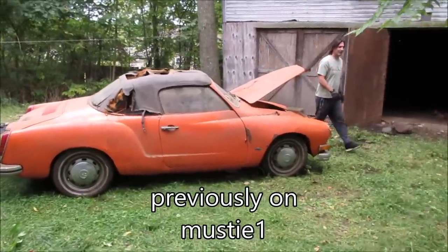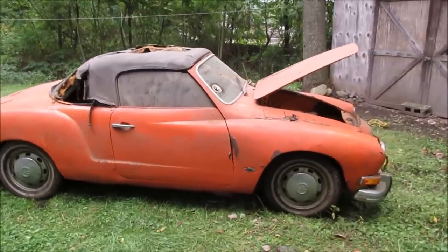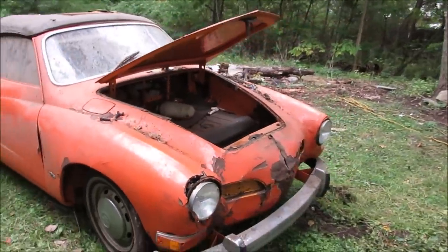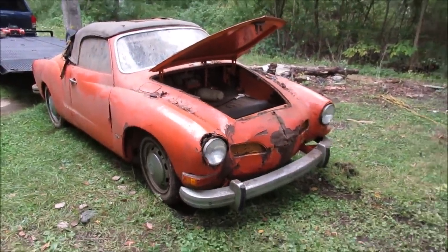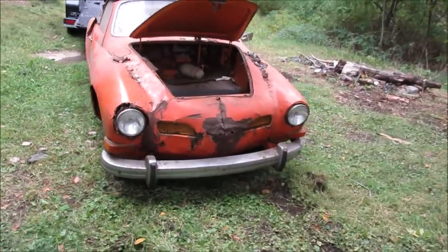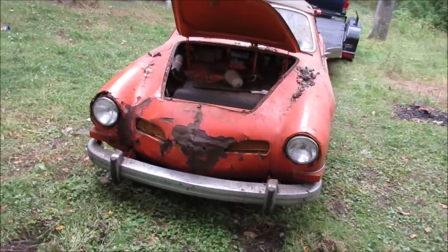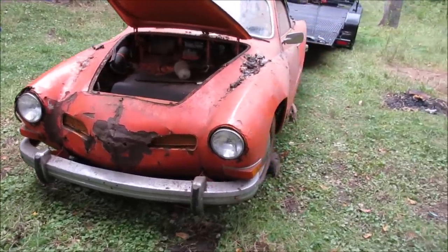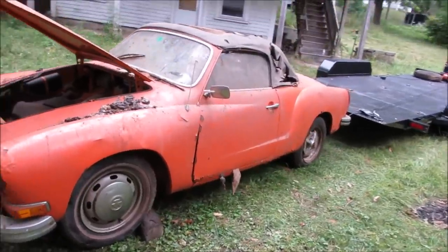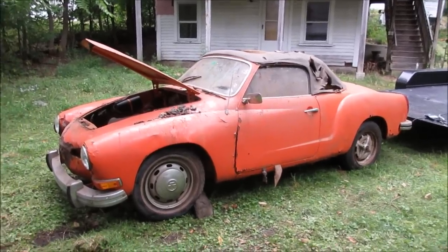First time out in the light in 31 years. My math right? 91, was it? Oh, he took a good hit in the nose, huh? It's like the whole nose is bent down. Not even that big 70s bumper. The turds really make it, I think.